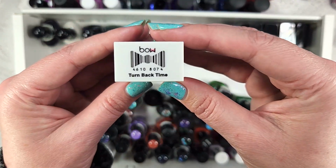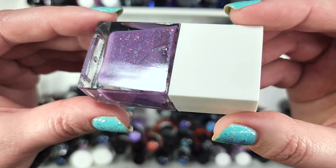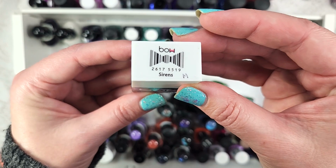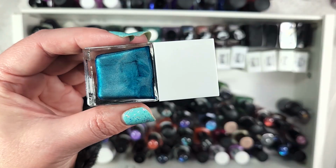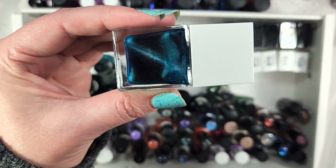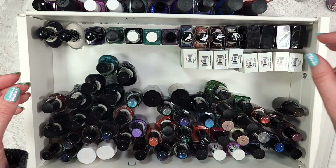The next one is Turn Back Time, another purple with flakies. That also has a bit of holo as well, and that's not going anywhere either. And then this is one that has a notation that it's magnetic. This is Sirens. So this is a metallic teal or turquoise. Oh, and then when you put the magnet on it, the silver aspect of it gets pulled up into the magnetic line. Oh yeah, that's not going anywhere either.